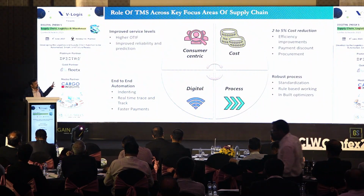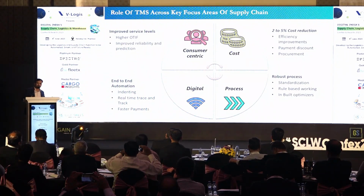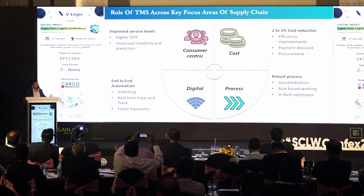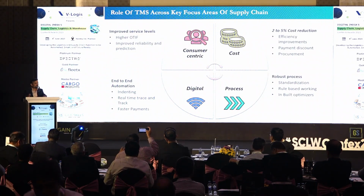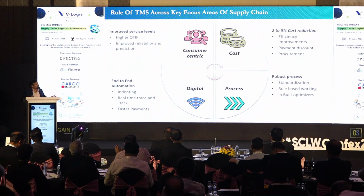What is it that we've achieved? If I have to talk about 4 key supply chain pillars, when we make our annual operations plan, AOP, which we present to the MD of the organization, we always talk about 4 levers: cost, process, digital, and consumer centricity.